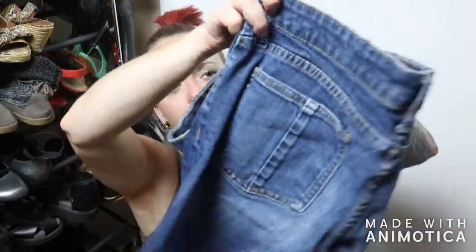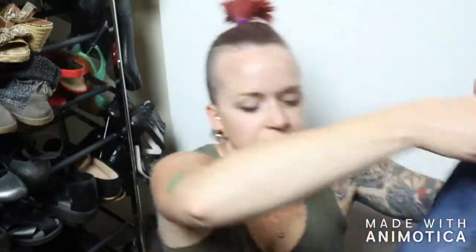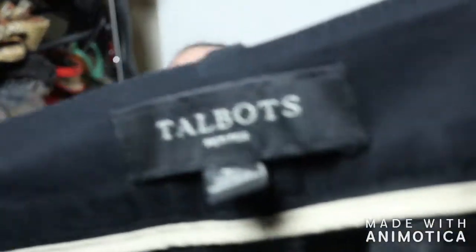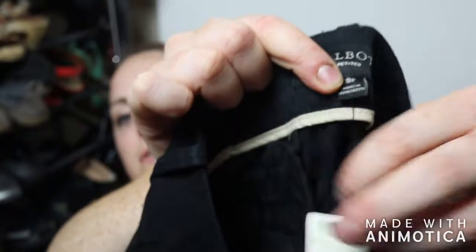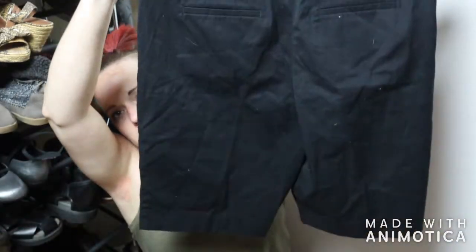Let's see if it has a style on these ones. Usually it says a style. Whatever. So, just here's the front, 5 pockets. In the back. Alright, this is another new with tags, 8 Petite by Talbots. And there's a little label too, if you need that. Doesn't say the style. But they're a pair of Bermuda shorts in black.